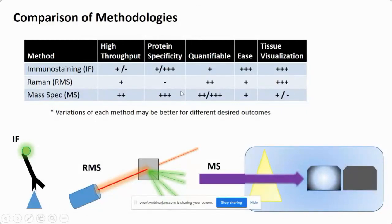And with protein specificity, immunostaining, as we discussed, depending on the antibodies used and how well characterized those antibodies are, they can be very reliable for detecting the protein that you're interested in. But without good characterization, there can be some uncertainty about the results from immunostaining alone. The RMS, I think, is using those Raman shift values to predict the types of proteins that are being studied, but is not necessarily ideal for detecting a specific protein or a specific type of ECM component, for example. Whereas mass spec can really be reliably used to identify a specific protein in a sample and to quantify that protein.